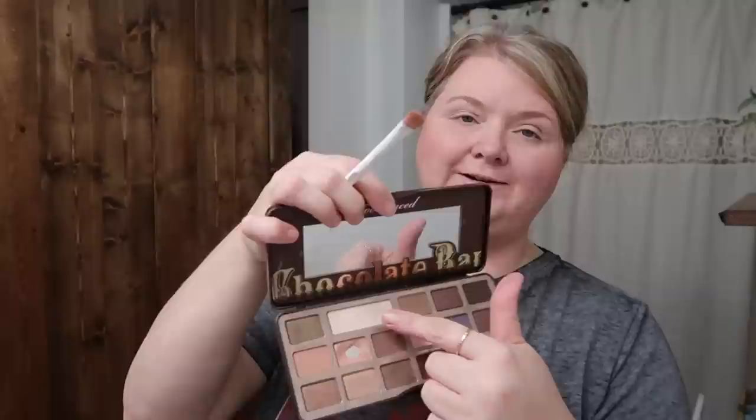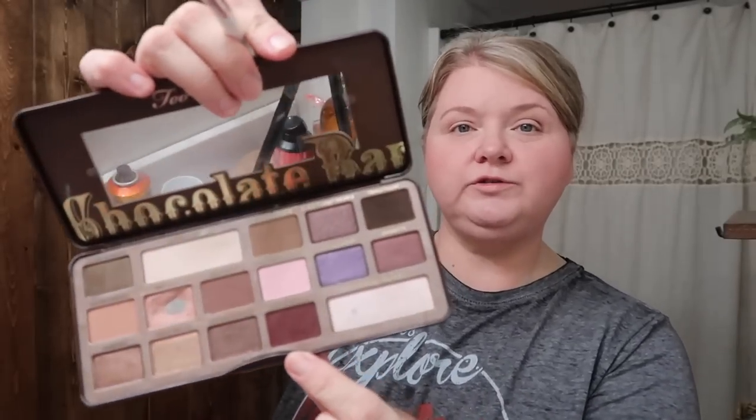So what I'm gonna do first is go in with this White Chocolate, is the name of this color here, and I just like to put a layer of this as a base. So I'm going to go in with this Cherry Cordial here in the crease of my eye and the corner here. This is an e.l.f. brush. It is a blending eye brush. I think I got the e.l.f. ones from Target, if I'm not mistaken, but you can probably get them other places.